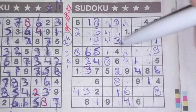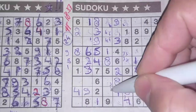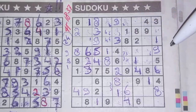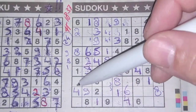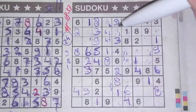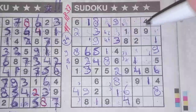So 3, 3. We have a 3 in this column, 3 in the middle column, so the column next. Those 2 boxes could be a 3. 6, 8, 9. How about these 3 numbers? 5, 6, 7. No, 5, 7, 3. 3, 3. We have a 3 here, so these 2 boxes could be a 3.